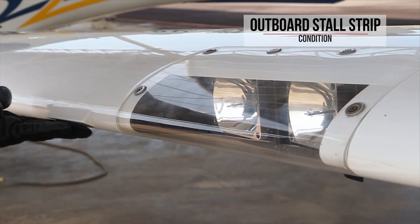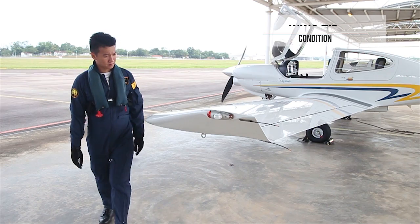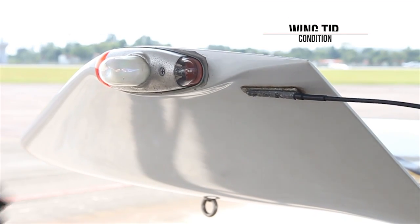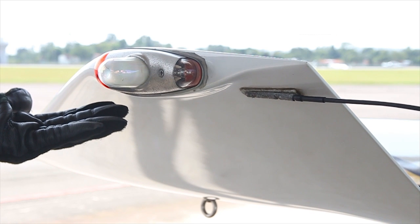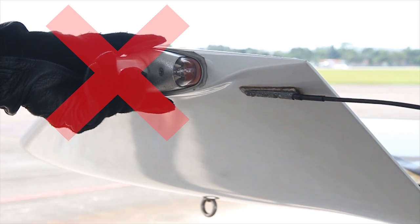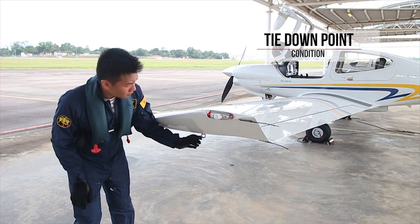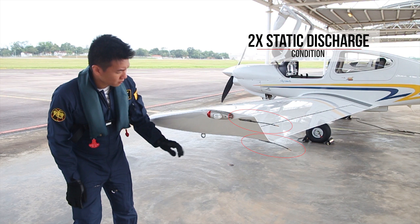Check the condition of the outboard stall strip, landing and taxi lights, wingtip, and the position and strobe lights. As a safety precaution, do not touch the position and strobe lights as it might still be hot from the previous flight. Check the condition of the tie-down point and the 2 static discharge wicks.